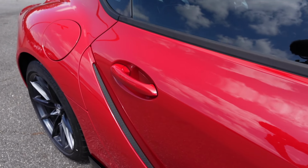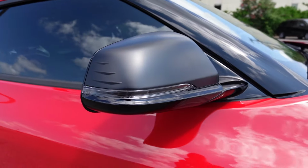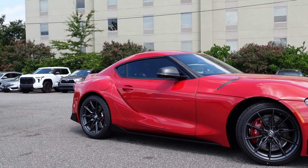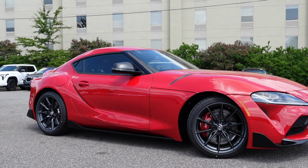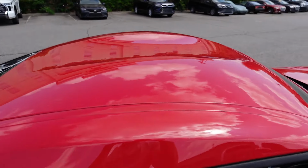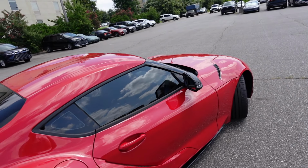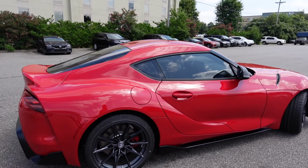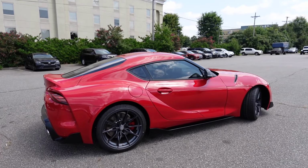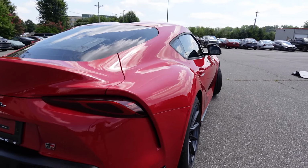You have a body color door handle, satin black mirror caps, gloss black trim down below, and integrated turn signals throughout them. A-pillars finished in gloss black, all black around the windows, and you have the nice double bump on the top of the roof, which kind of match on the hood. The lines really flow seamless. Rear fender arch looks really nice, super bulgy, has a lot of sharp curves to it, and it's just super clean lines. This is a beautiful car.